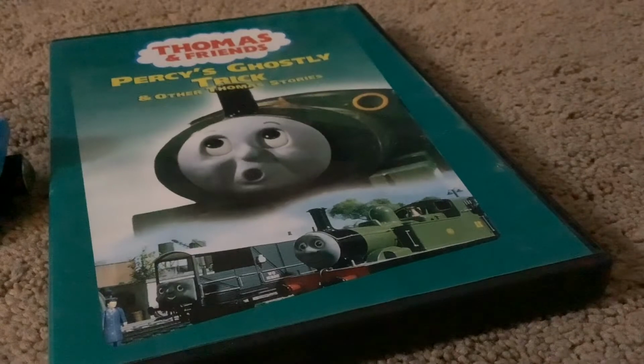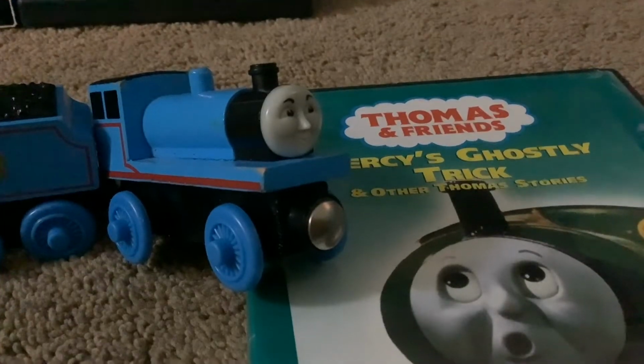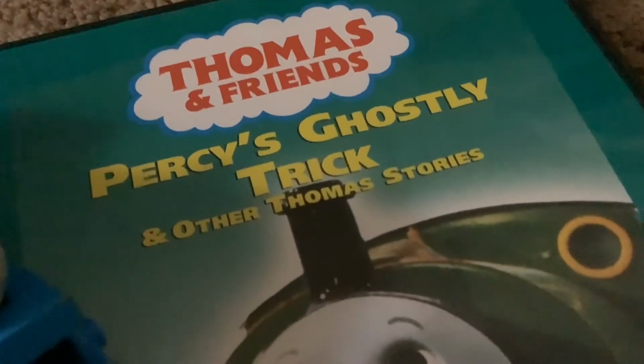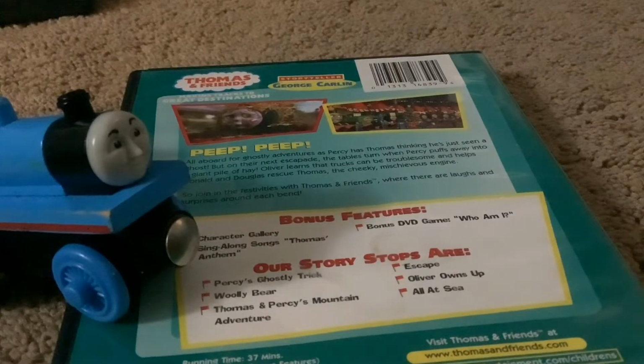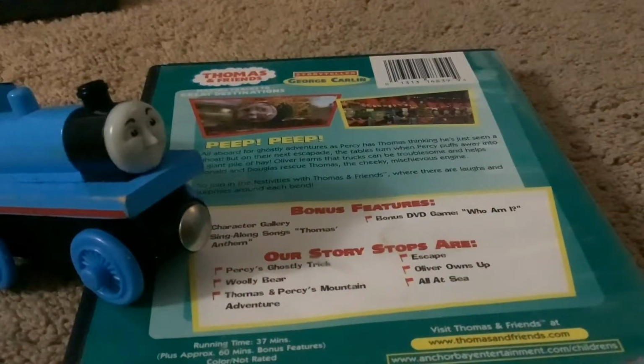Percy's Ghostly Trick and Other Stories I barely ever watched as a kid, because as a kid, I was a wuss and was afraid of Percy's ghostly trick. But I do know I had to have watched it once, because it has All at Sea on it, and I remember watching that episode.